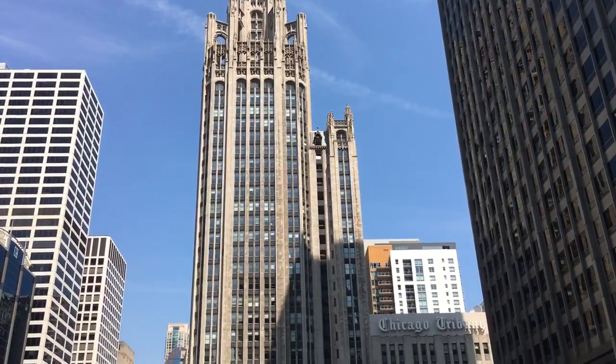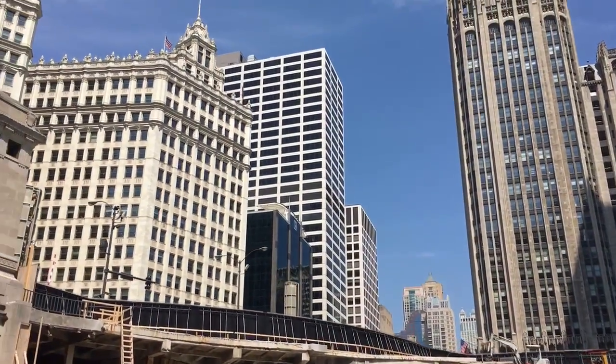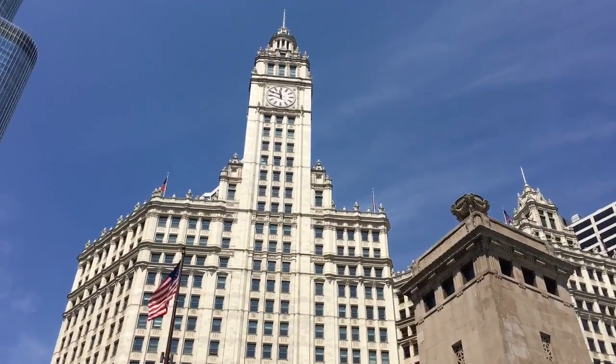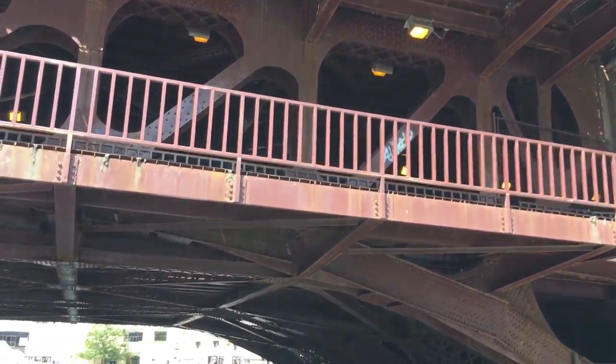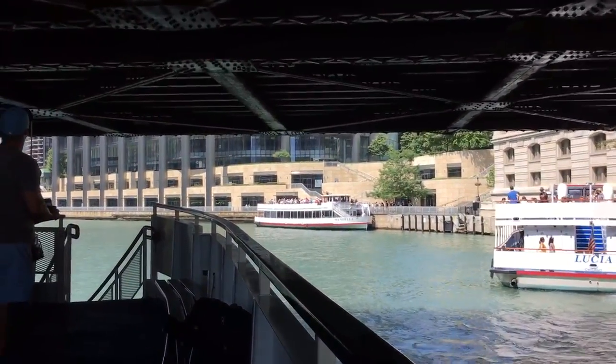Those flying buttresses at the top look like support arms, but do nothing for the structure, simply ornamental. And at the base of the building there are stones from all over the world, including the Great Pyramid of Giza and about 100 others. It's also worth checking out the lobby of the building as well. Now let's take the bridge, we're going to see the Wrigley Building coming up on our right.